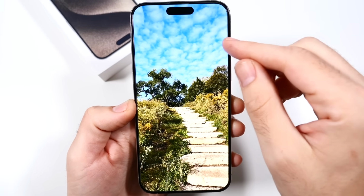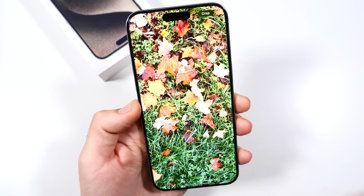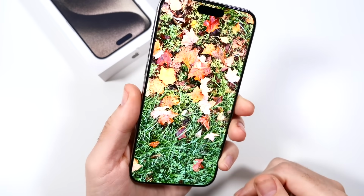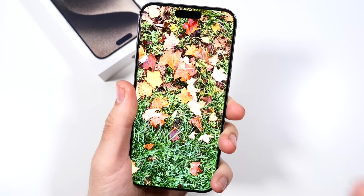And finally, with these reduced bezels, you don't really care at first too much, but after you've been using this phone for a little while, you definitely start to notice, man, this is a pretty wide screen, pretty nice bezels. It's just a really nice experience, very immersive.